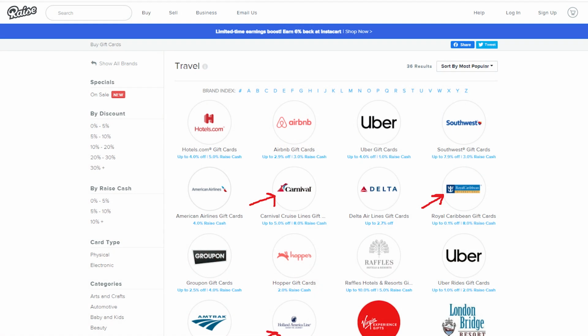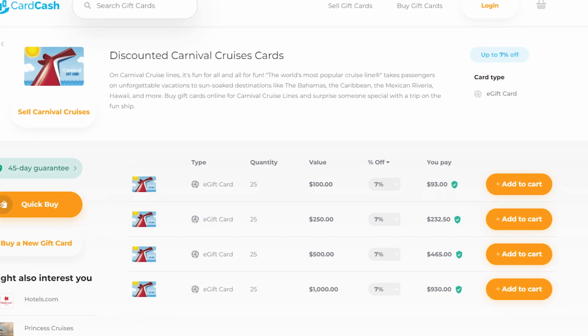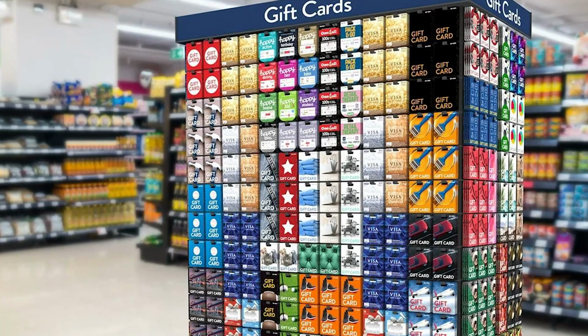Gift cards. That's right, gift cards can save you plenty of money. First, there are a number of websites out there that sell cruise line gift cards at a 10% discount. Yes, pay $90 and get a $100 gift card. It may not sound like a lot, but you can save $200 if you use this method and pay for a $2,000 cruise. Also, grocery stores often have gift cards that will give you gas points for purchasing the gift card. And who can't use some extra gas points these days, right?